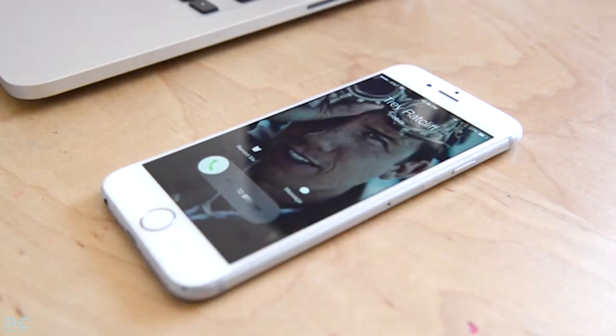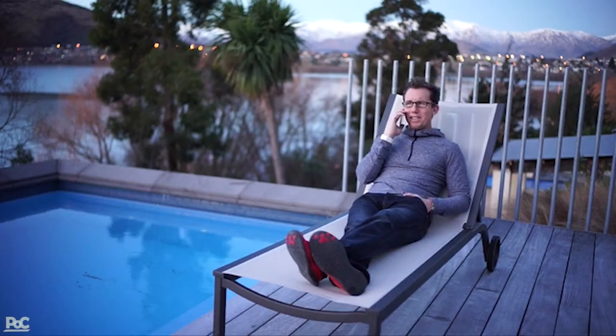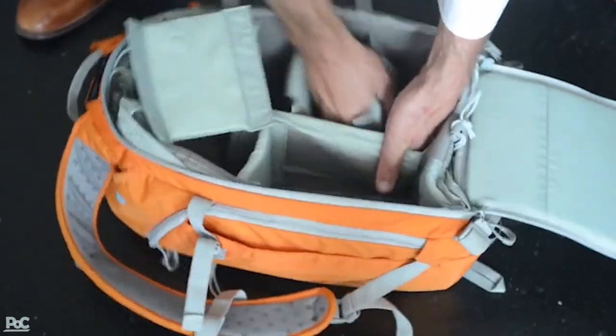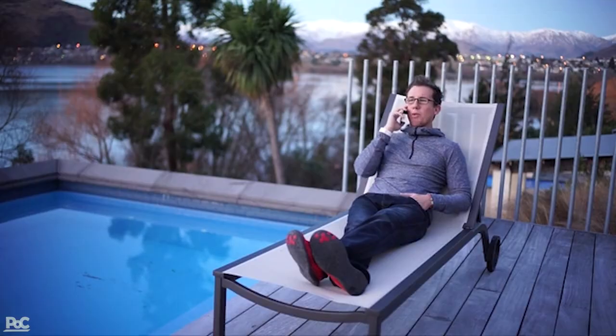Then this guy called, Trey Ratcliffe, the internet's most followed photographer. And he said, "I'm sick and tired of camera bags. They're bulky phone cubes with messy dividers and tons of dead space." And we were like, "Yeah, we know." And then he said, "I'm tired of switching bags when I'm not shooting. I wish I had one bag that I could use every single day." And we said, "Dude, we totally get it." And then he said, "I want to make a bag with you." And we were like, "Okay, let's do it."